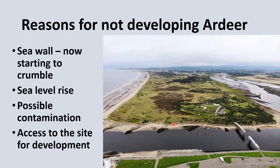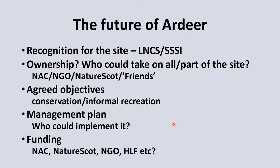So the future, well, recognition in some form or another. That, in a sense, perhaps is the easy bit. You can make it a local nature conservation site and that doesn't change the situation very much. But what happens in terms of ownership? If we assume that it is going to be protected, because we're optimistic and we have to make that assumption, who would take on all or part of a site of that size?